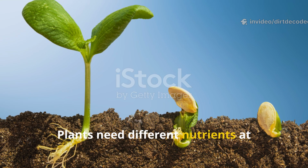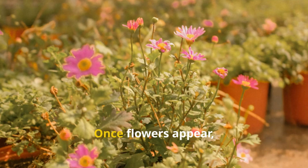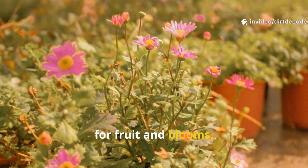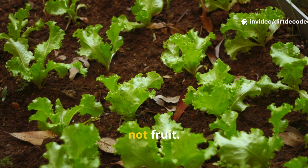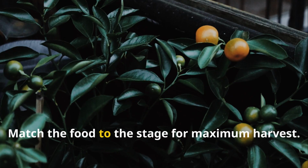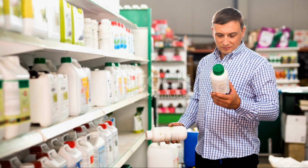Plants need different nutrients at different stages. Young plants crave nitrogen for leafy growth. Once flowers appear, they need more phosphorus and potassium for fruit and blooms. If you keep using high nitrogen fertilizer, you'll get leaves, not fruit. Switch to a bloom formula when you see flowers. Match the food to the stage for maximum harvest. Feed smart, not the same.